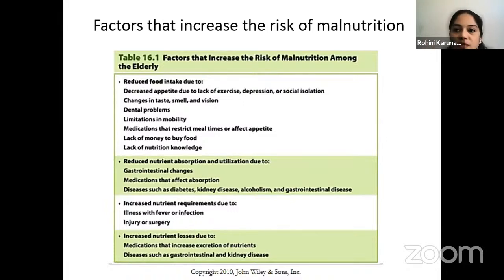And when there is a poor supplement of nutrition, what can it cause? It can cause gastrointestinal changes. It can cause absorption defects. It can cause a number of other associated diseases. And if a person is alcoholic, or has a kidney disease or diabetes or gastrointestinal disease, nutrient absorption will be greatly affected. Reduced absorption will lead to reduced utilization, leading to risk of malnutrition. Increased nutrient losses can also be noticed, from medications that increase excretion of nutrients, and diseases causing gastrointestinal and kidney problems.